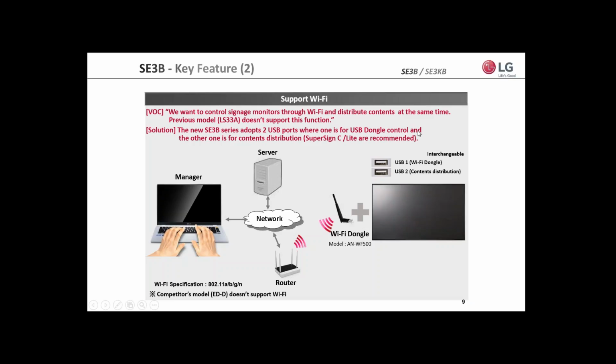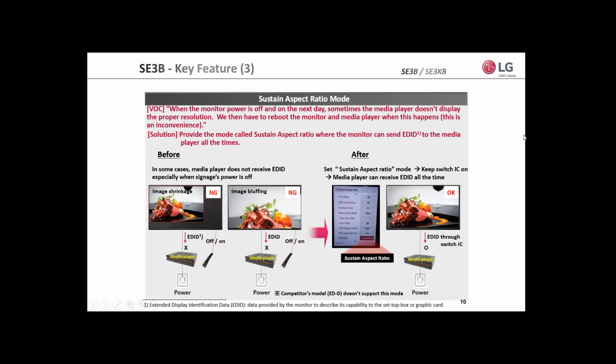Okay, so moving forward here. What you see in writing there is just some of the feedback that we got. The VOC stands for the voice of the customer. One of the things that I said, and actually that goes to the question earlier. It reads there, when the monitor is powered off, and the next day, sometimes the media player doesn't display proper resolution, and then you have to reboot.